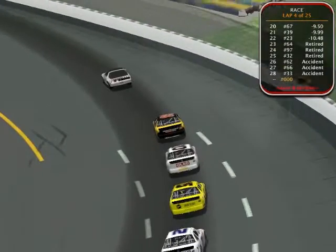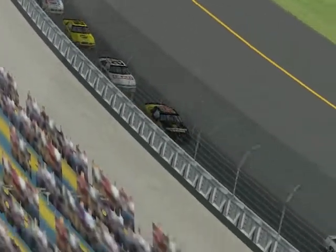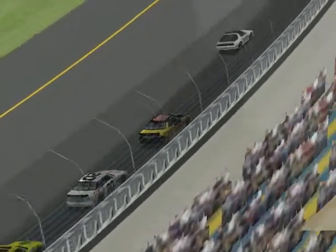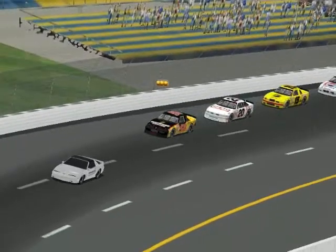I do believe we'll be back to green flag this time by. Let's take a look. See if the caution lights will go out. Still got a long way to go. Yep, we'll be back to green flag racing. It'll be lap number 6 of 25. 20 laps to go here in the last chance race.